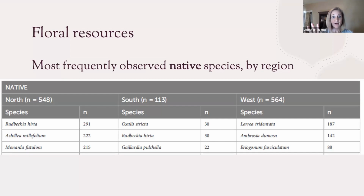So in the north, we were most likely to find Rudbeckia hirta, the black-eyed Susan. That second one there is a common yarrow, Achillea millefolium, and then Monarda, so bee balm, was the third most frequently observed blooming plant in the north. In the south, we had a yellow wood sorrel, black-eyed Susan again coming up at the top, and then firewheel. And in the west, we had a different list. It was a little shrubbier. The most frequently a plant in flower was a creosote bush, followed by the burrobush and eastern Mojave buckwheat.